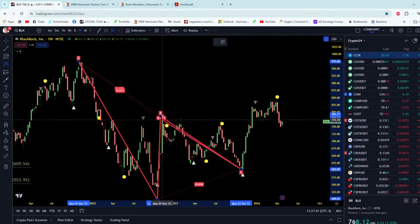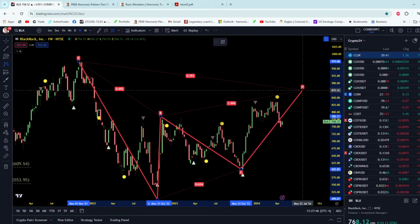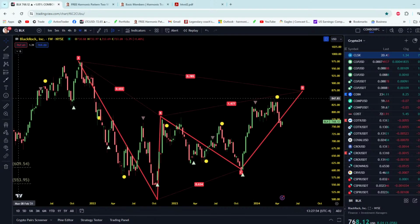Notice the B point, exact 618. We're at 786, like there. 875, 870. Looking for an inflection up.